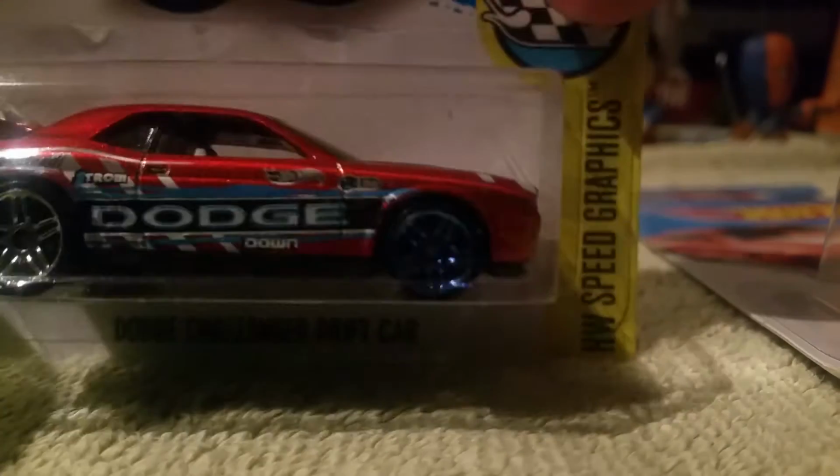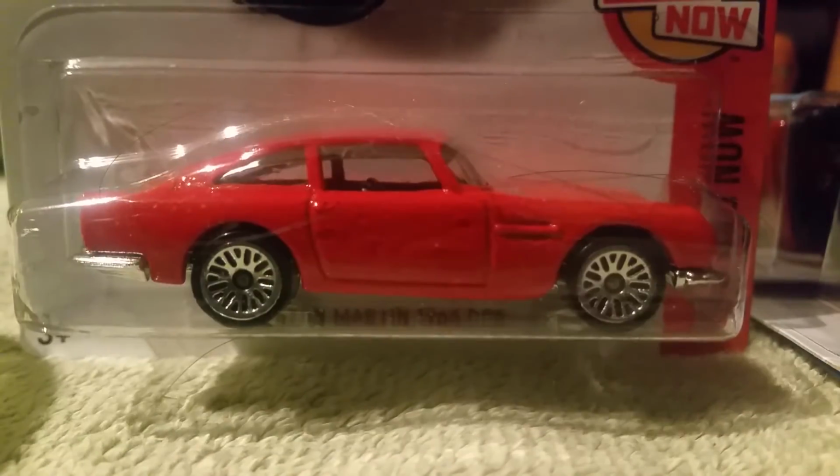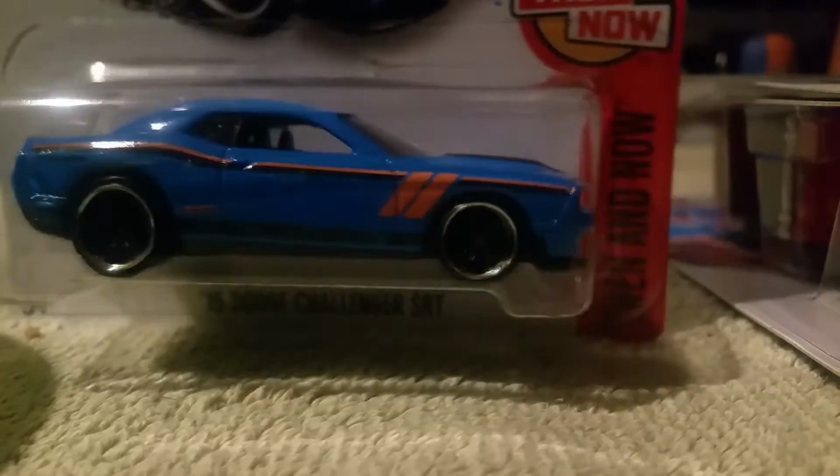He picked out the Dodge Challenger. That's for Snaggies. He also picked out the red Aston Martin. I think he also picked out this Dodge Challenger SRT. Yeah, he did.